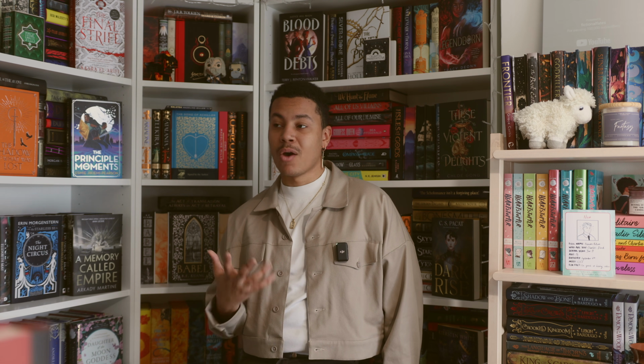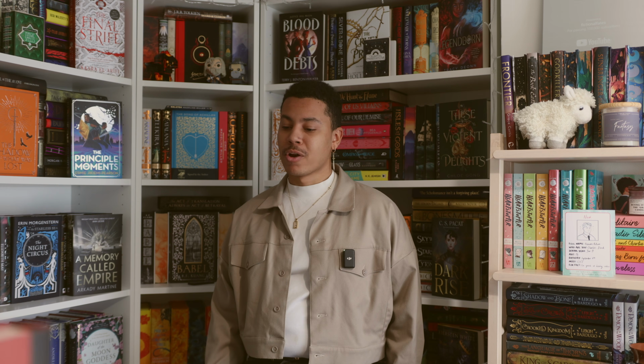In terms of special editions, I still like collecting some of them if I'm aware of the series, if I know I'm gonna like it. I'm finding now that I also have a Kindle, I've been really like, oh, do I want to purchase the paperback of this, or do I just want to read it on Kindle? I think that's helped a lot as well with the physical book buying process. I'm not really buying books unless I absolutely want them.